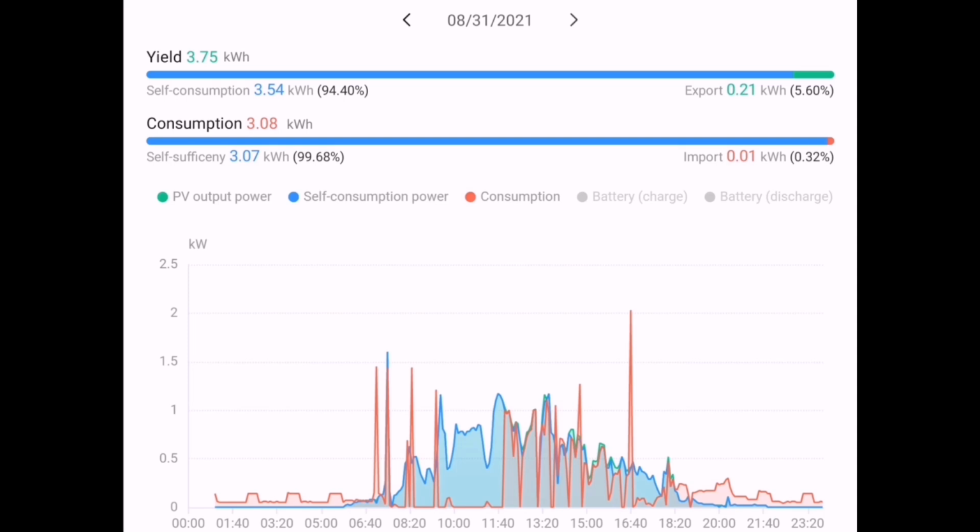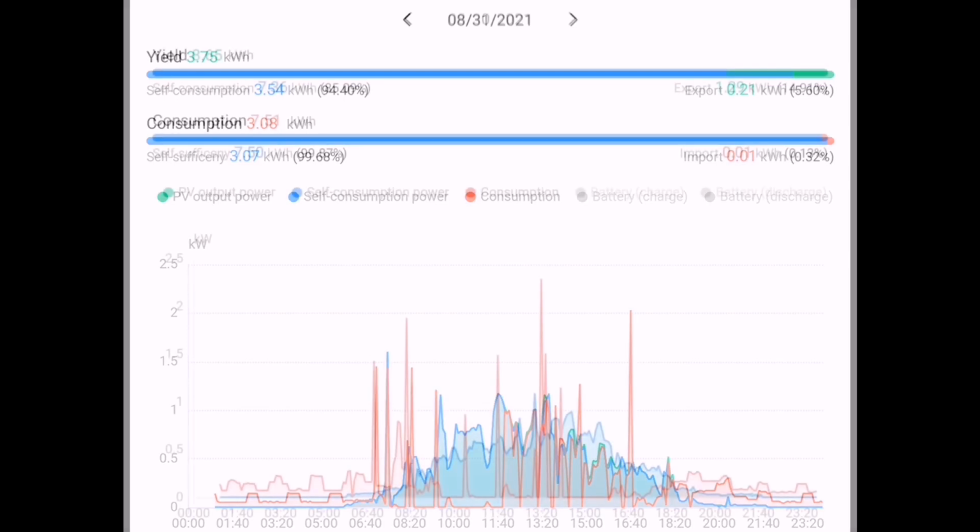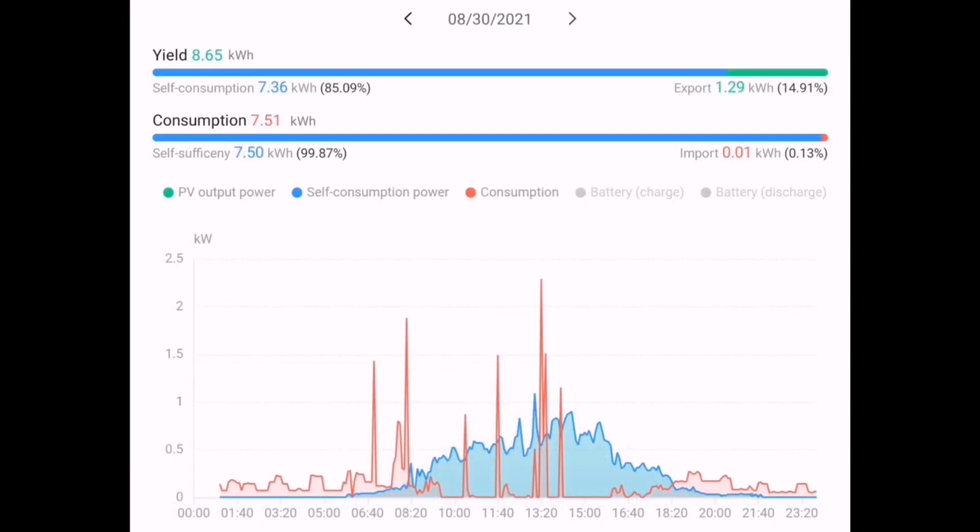Another sign that we've got a problem here, if we look at the blue line for self-consumption and we see the scale of 1 kilowatt, it peaks above the 1 kilowatt about 3 times there on the graph. Yield of 3.75. On the next day though, 8.65 yield, so it should be higher, but actually the blue line is further down below the 1 kilowatt level, clearly showing a problem.